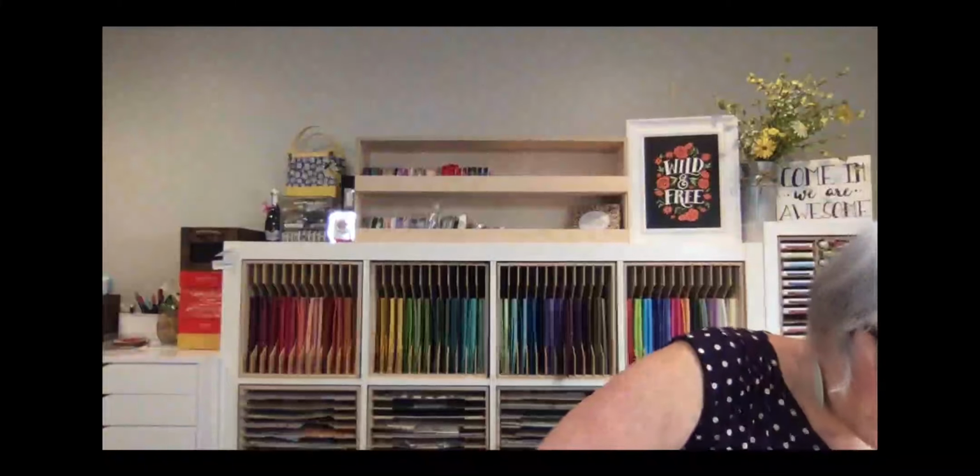Hi. So we've got those four awesome cards. I hope you enjoyed them. Melissa says she likes the watercolored meadow card the best. I do like that card. Look at the sparkle.